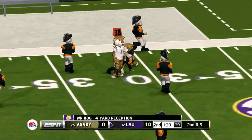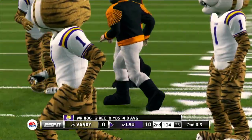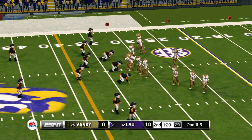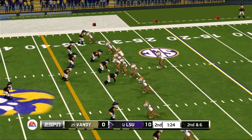Rose can. He's hit right away. That makes it second and 6. Their own 32-yard line. Second down. In the shotgun and five wideouts. Ready!